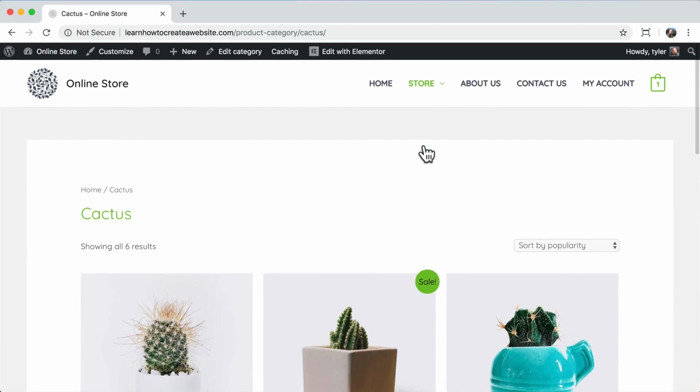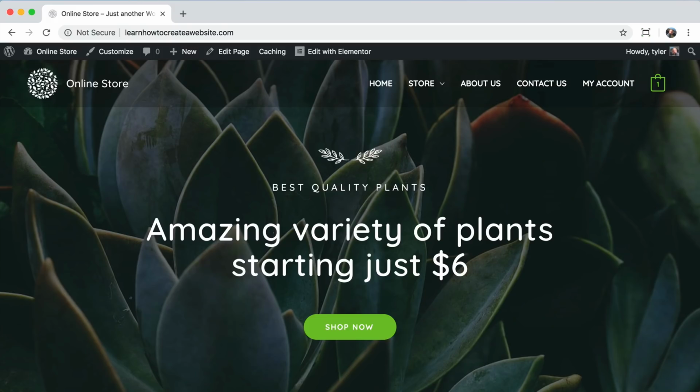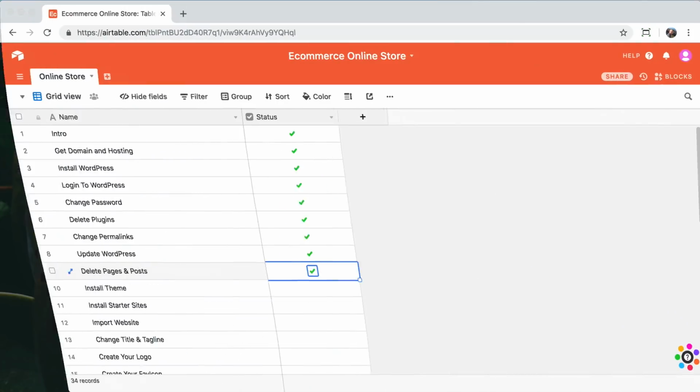Right. So if you were, let's say, a mechanic, right, and you're selling car parts, maybe your categories would be like, mufflers, engine, wheels, right? So if you're selling clothes, tops, shoes, shirts. So you have to get creative and change all these things to make them fit your website. Exactly. All right. So we did all of that.